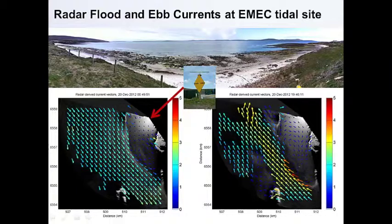And we can do this. It's been going all the time since 2011. We've got a huge data mortgage, unfortunately, but we've been working very hard on the processing, and we're almost at the stage now of being able to do this in near real time.